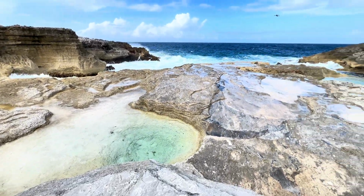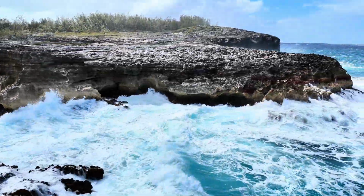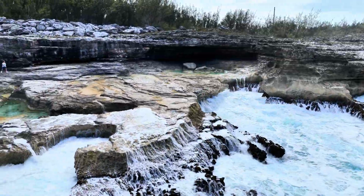While we decided not to swim that day, those waves can be seriously intense. It was still an incredible place to witness the raw beauty of nature so up close.